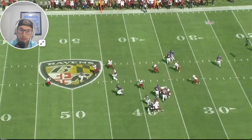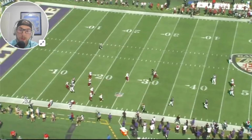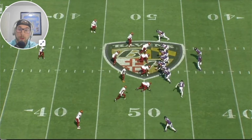Great play, gets great blocking. He's really good at screen routes. He's really good at running after the catch. And so knowing that, they've seen the evolution in his route running. They're trying to get him across the field more. They're trying to open the field a little bit more for him, and they're using him to open other people up too.